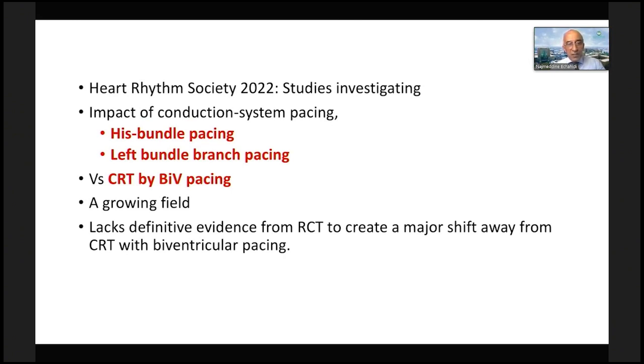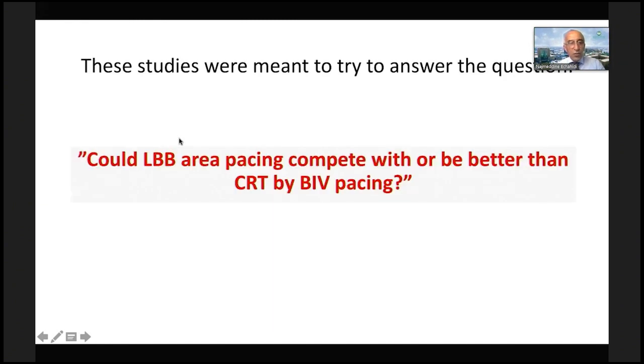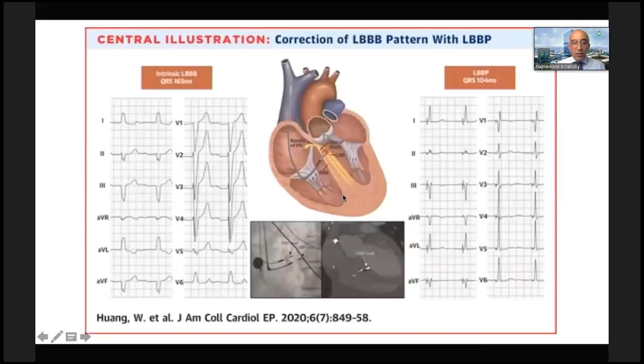And we did not stop seeing several studies comparing all the time conduction system pacing versus biventricular pacing. And those of you who attended the HRS meeting in 2022 certainly saw that in the late-breaking clinical trial session, at least 3 studies on the subject were presented. And all these studies had to answer this question: could left bundle branch area pacing compete with biventricular pacing, or even be better than biventricular pacing?